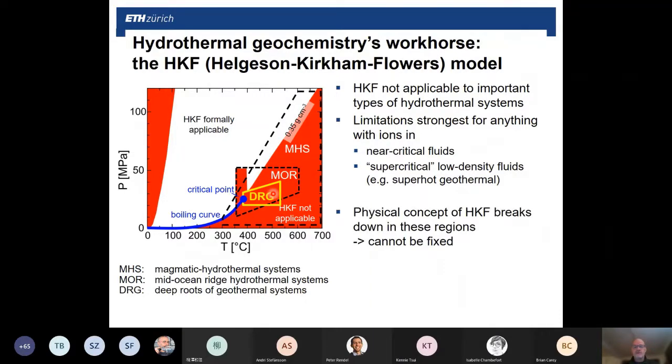The reason is that the physical concept that was used to develop HKF breaks down in this region. So the assumed physics behind how you calculate the chemical interaction energies is wrong when you go into the deep red region. And for that reason, you cannot fix it by extrapolating or adding a few parameters. It's a fundamental problem. Again, no matter what software you use, it cannot do it because all of them use HKF. And if HKF provides wrong data or cannot calculate it, then your software cannot help you. So it's not a software problem, it's a fundamental thing that we have to overcome.